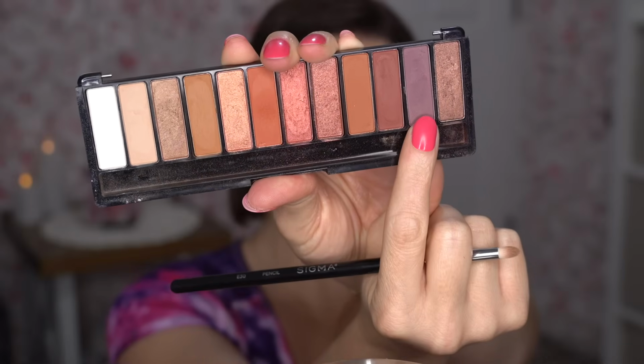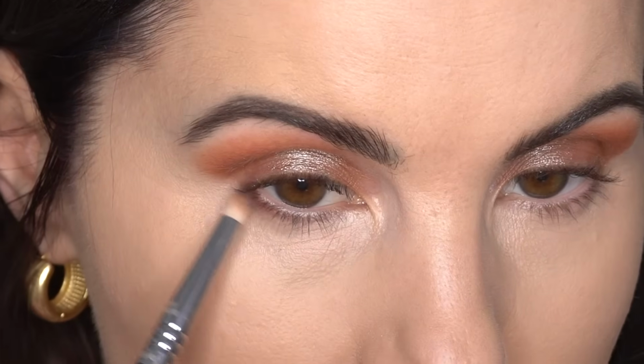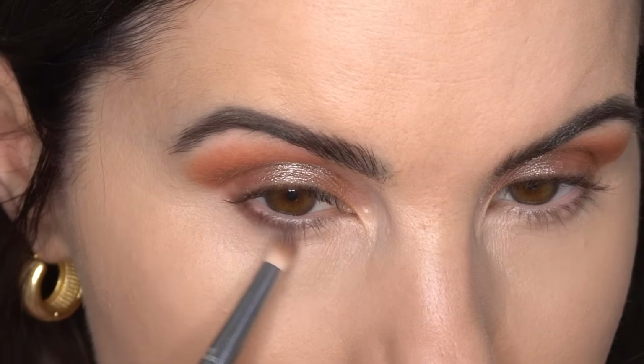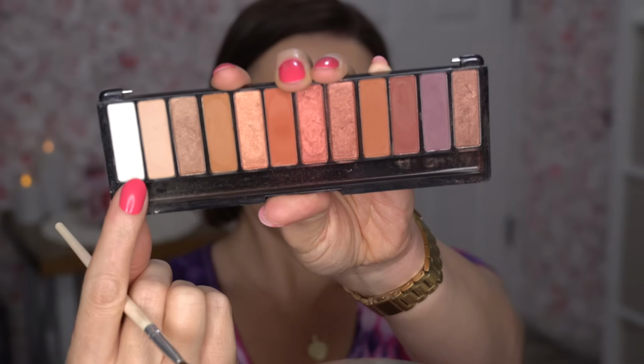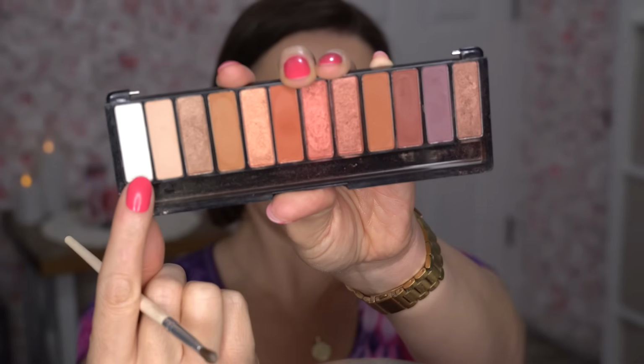Okay, so next we're gonna go back to the eyes to finish them out. I'm gonna go in with this purple shade and the Sigma Pencil E30, and I'm just gonna smudge this on the lower lash line. For my inner corner and brow bone highlight, I'm going to use the white.